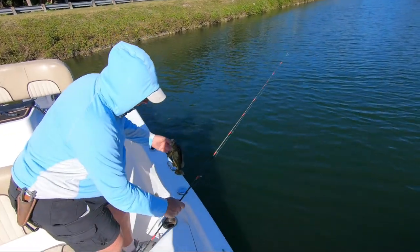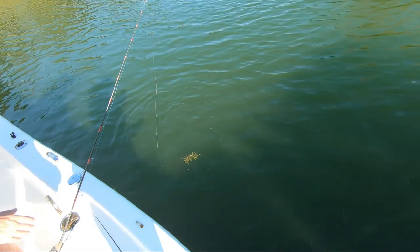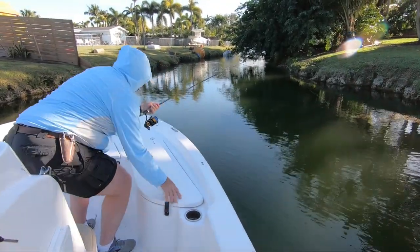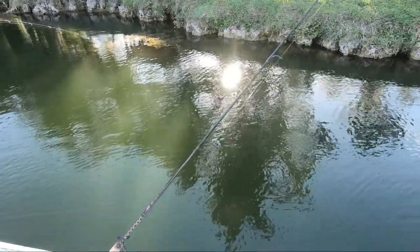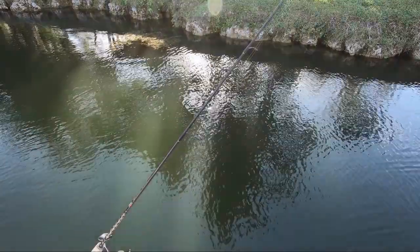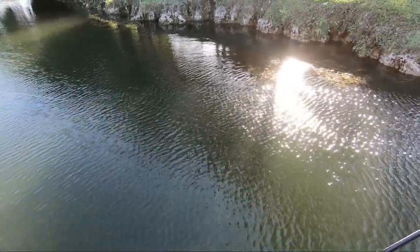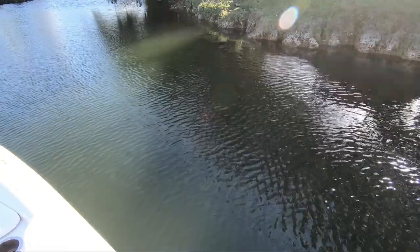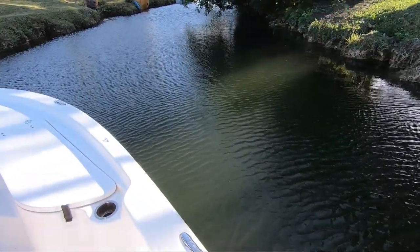All right, ready to go? There you go, buddy. Away he goes. Sorry, I'm using all your hooks. Get on. There we go. Wind's just blowing us. Coming up to the tree. I don't have the motor on. No, it's not. I'm not. I mean, I'm just trying to keep us going down the center.